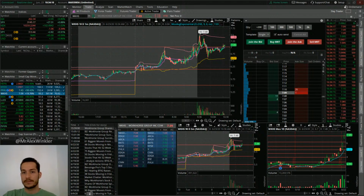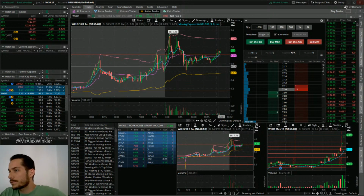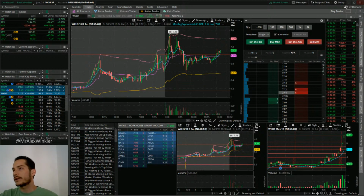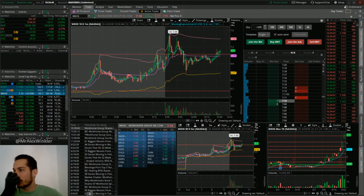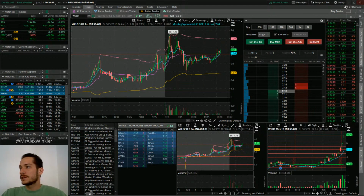Ooh, my vision's getting blurry. Let's see. Bigger position size on the one that didn't work. It's always stressful when that happens. That was a quick flush too, a very, very aggressive flush. BRN pulling back. Ooh, I think I got some sniffles coming on here.